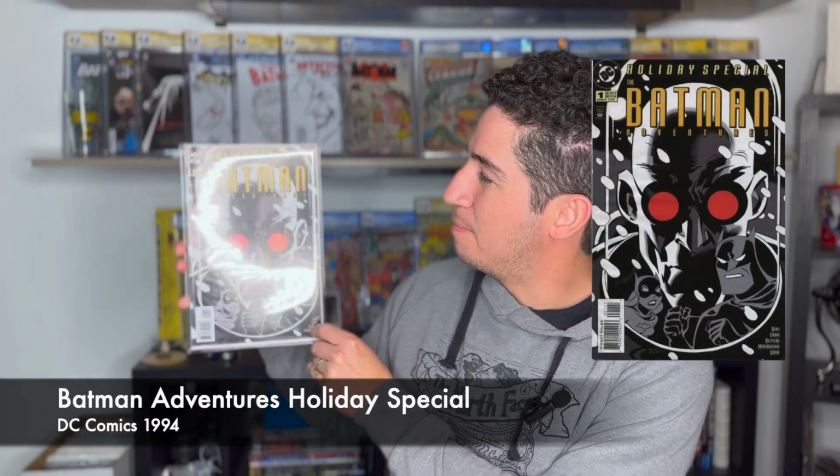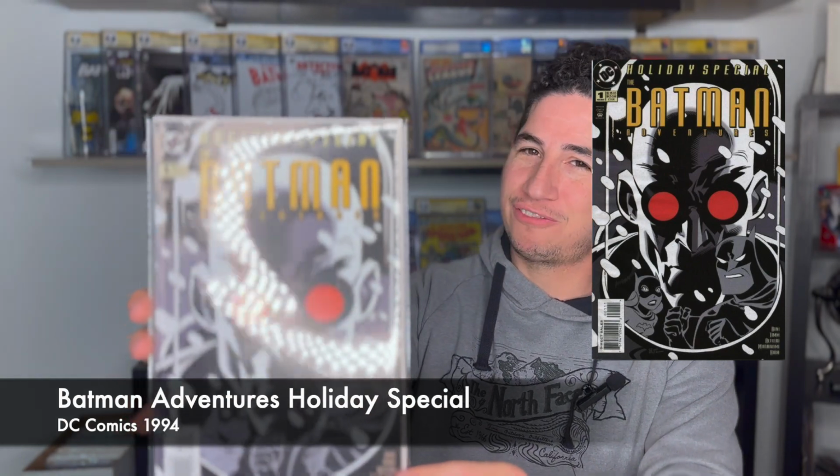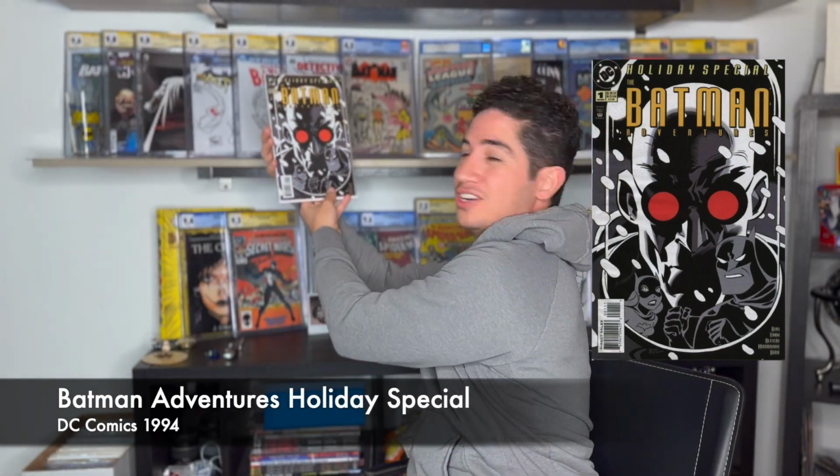The next few I think I'm definitely getting graded, and these are definitely some of my favorite out of the bunch. Batman Adventures, the Holiday Special, Issue 1. I love Mr. Freeze. He's such a badass character. I do have his first appearance up there, and when I get this graded here, it's going to look fantastic up on the wall there.